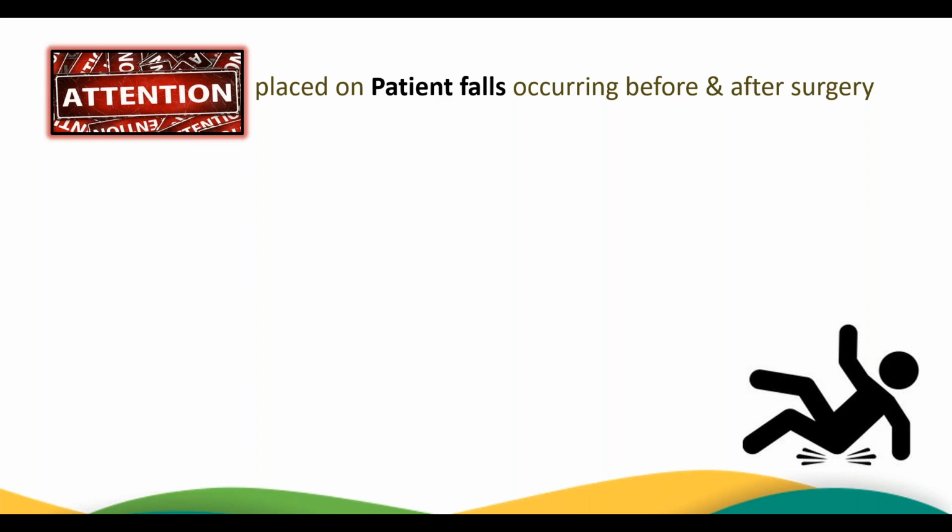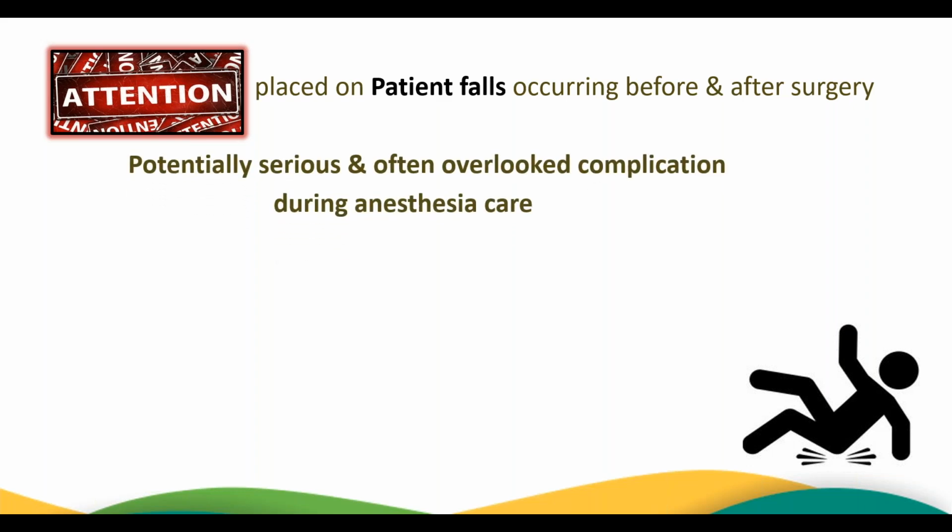They do a lot of data collection about patient falls because it's huge. It's huge for the patient because of potential injury. It's huge for the organization because it extends their patient care and into all of that patient.